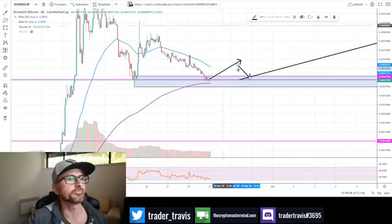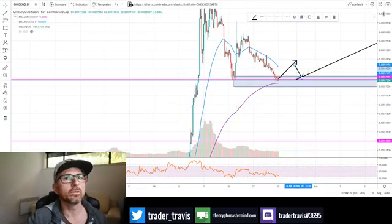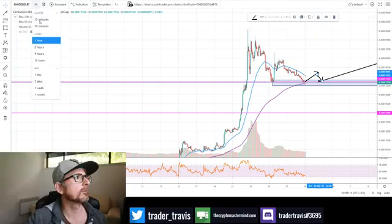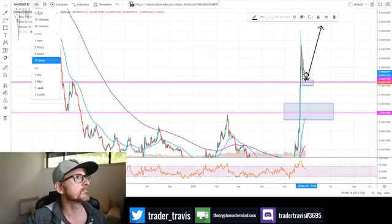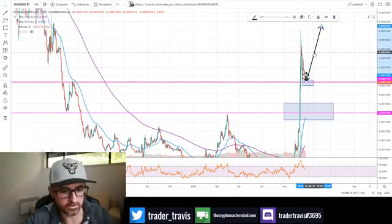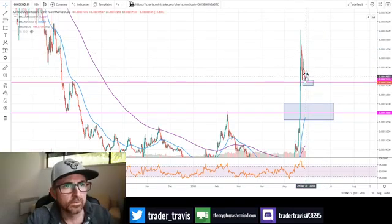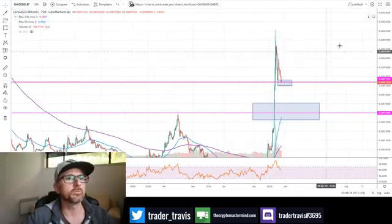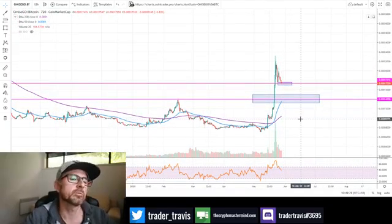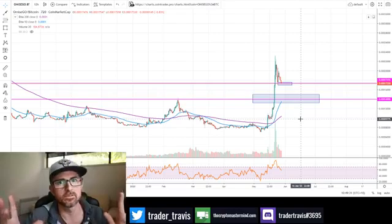It just got listed on Coinbase the other day. Ooh, is that why it pumped? Right. Well, there you go. The old listing pump. All these arrows are in the way. So yeah, if that's a listing pump, then there's nothing fundamental about it other than it got listed on Coinbase.